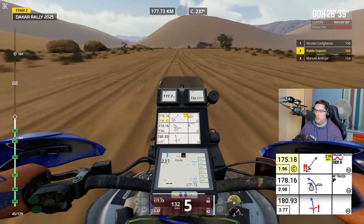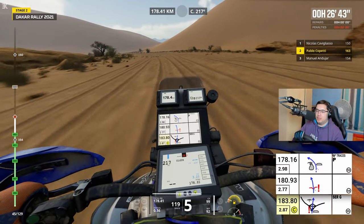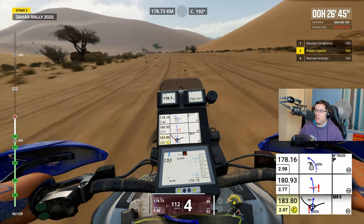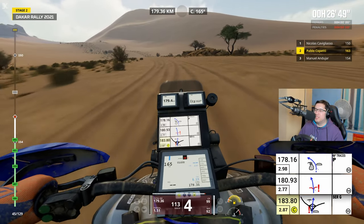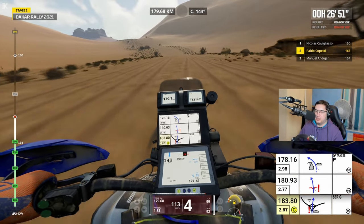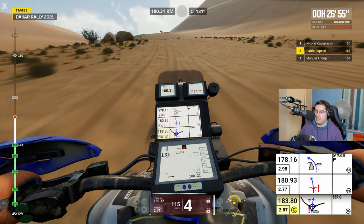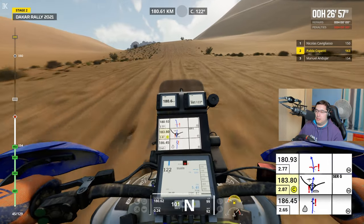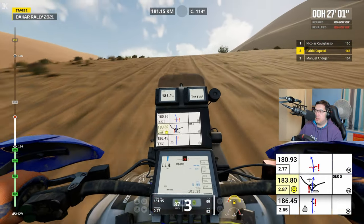Manuel was not that far from us either. Especially as we can't use fifth gear in this. Like, this is so annoying that we can't use fifth gear. As we are coming up to the control zone as well, Nicholas is there. We'll be able to see the gap actually, we can time it.